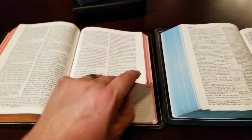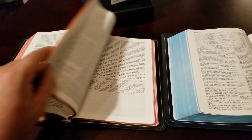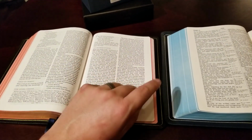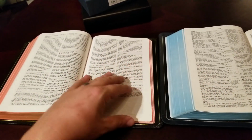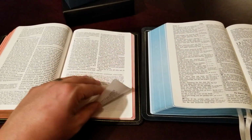Now also in the back, you do not have a concordance in the Thintel, mainly to reduce the thickness of the edition. It's also about 1.5 inches thick, so they're about the same in size. The Silverline's 1.5 inches thick, the Thintel's 1.5 inches thick.